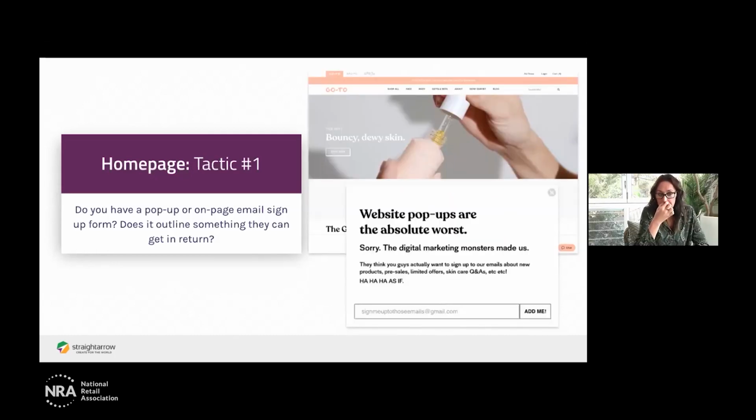This is a second example that I've used previously as well, which I love, because basically if you have an aversion to adding a pop-up to gather your emails, you can go down this route, like Go To Skincare. They've taken a very cute approach to their pop-up by saying website pop-ups are the absolute worst. Sorry, the digital marketing monsters made us. This really gives their audience just a sense of their brand personality, which I think is quite cute. So they've done a great job there.